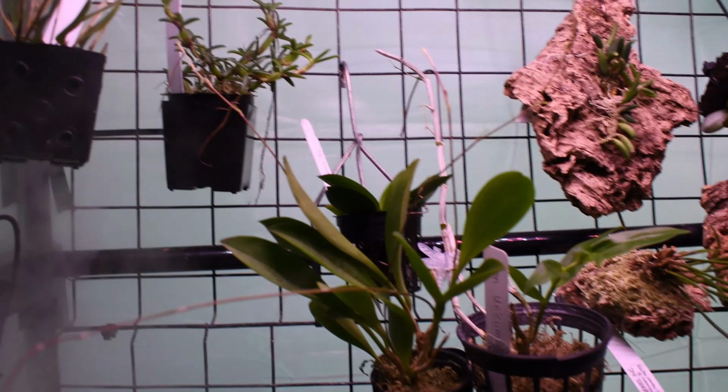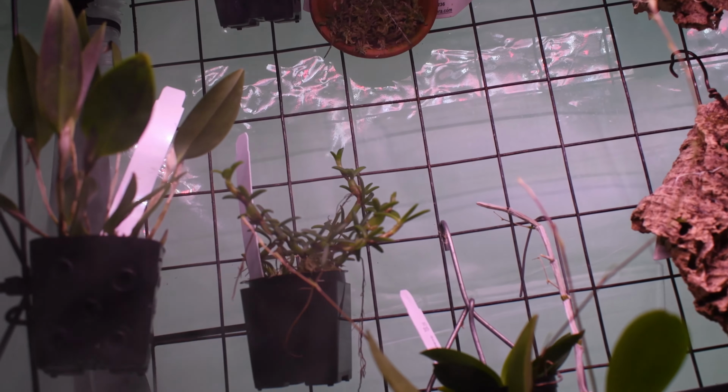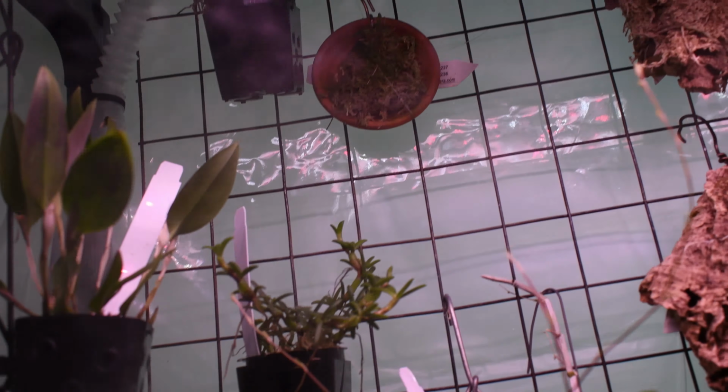I really wanted to show just how long this inflorescence is, and it just keeps extending and lengthening, and so things are getting really tight in my grow tent.